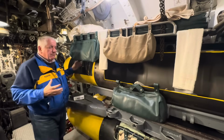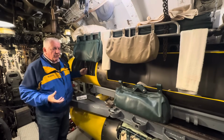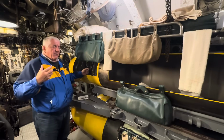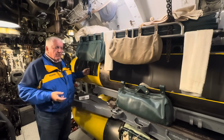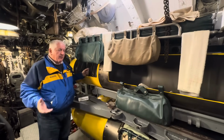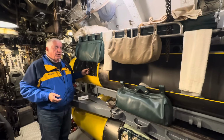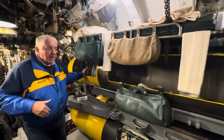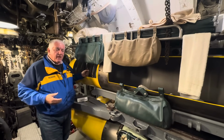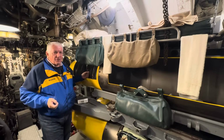And basically what it provided you with was additional storage space for your clothing, personal items, maybe a little writing pad, maybe a pulp novel, maybe some of your personal care items, and certainly underwear and maybe some changes of clothes. They often were used to store dirty laundry while you were waiting to have access to the submarine's washing machine. And yes, in World War II, fleet submarines carried washing machines.